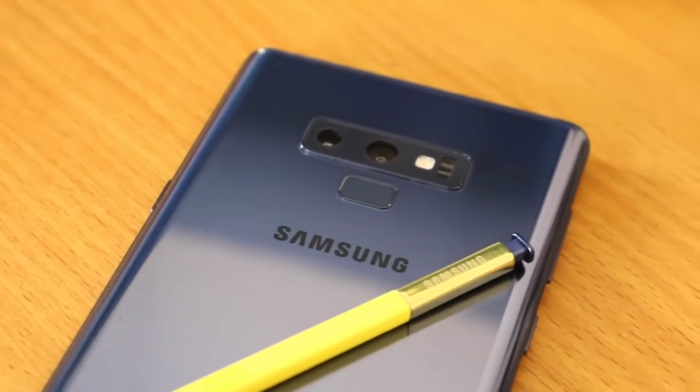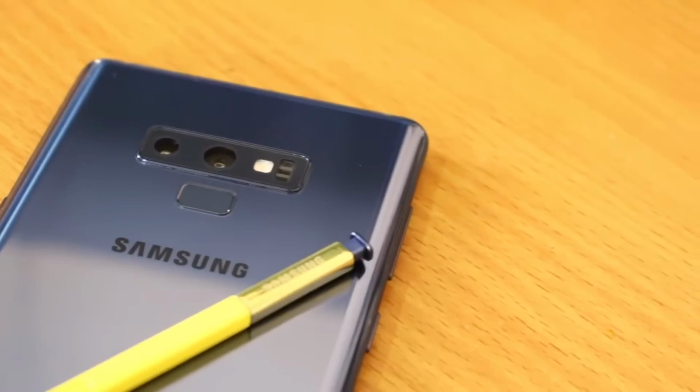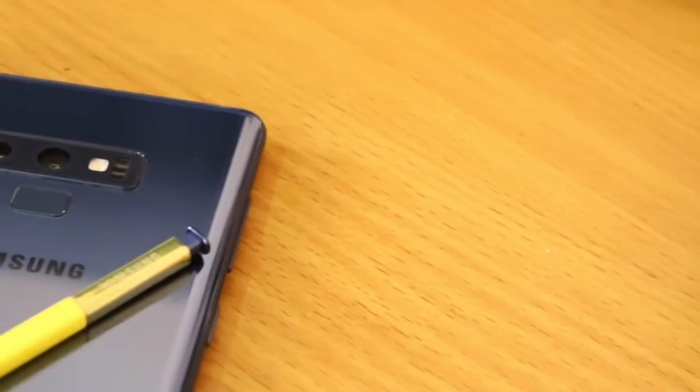It's a sad thing the 3.5mm audio port is not a feature on smartphones, but yes, you still have it on this phone. The Galaxy Note 9 delivers your money's worth and it lives up to the hype. If you ever plan to spend $1,000 on a phone this year, this is probably your best option. That's my review of the Galaxy Note 9.